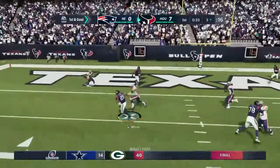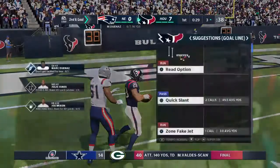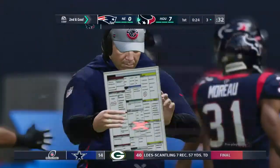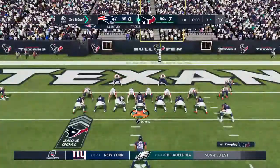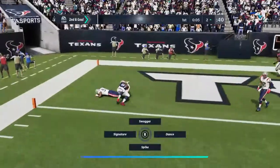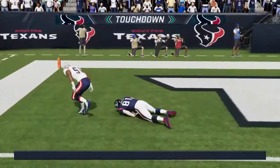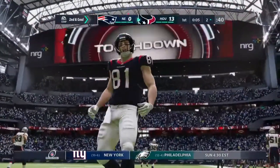Out of the gun, they'll look to throw. This will be caught at about the 5. The pass. Not able to go anywhere that time. Second down. No gain on the play. Leads to second and goal at the 3-yard line. And he'll take this one in for a Texans touchdown. From 3 yards out, and the Texans push further.